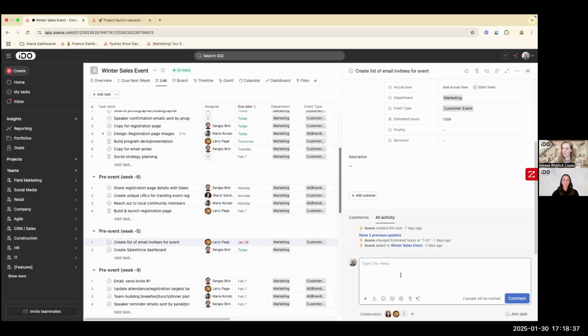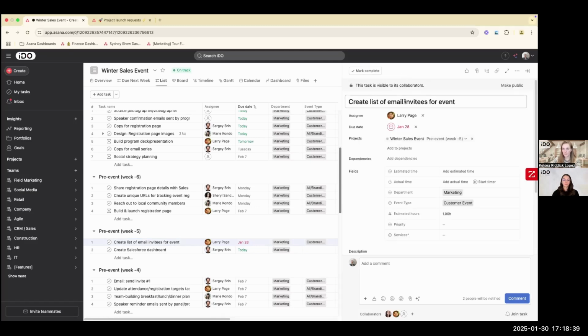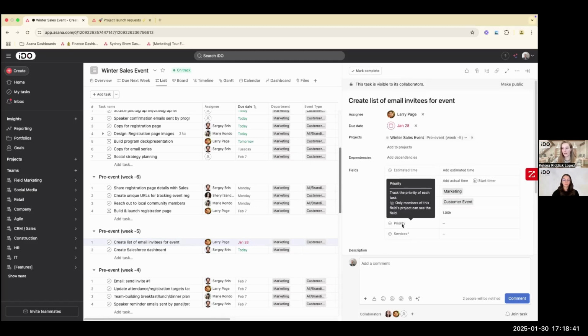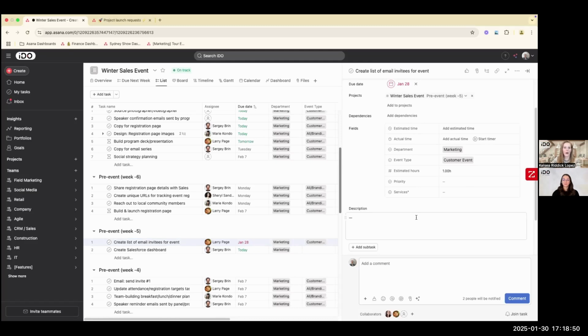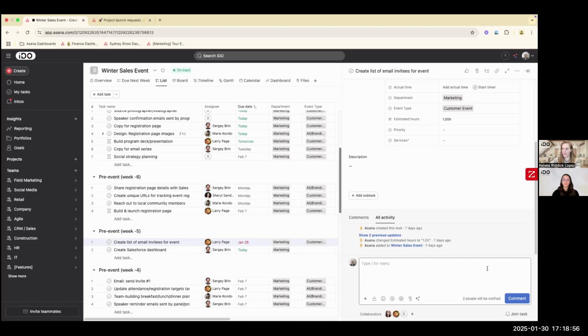So for whatever reason, maybe you changed the list of email invitees. If you had that conversation in an email or you had it in a chat message where there was a lot of other discussions going on, it's a lot harder to find why you changed it or when you changed it or what the final file was. Rather, if you centralize that conversation and you have that here on the task, you have this centralized place to find those changes, find those discussions, and easily find any files that pertain to this task.